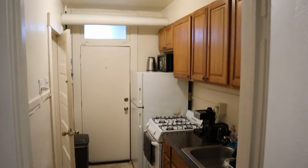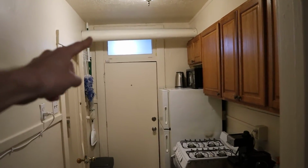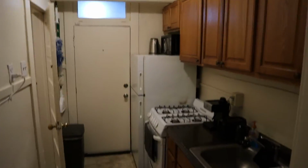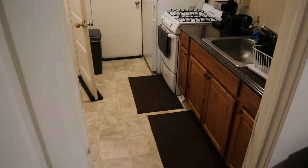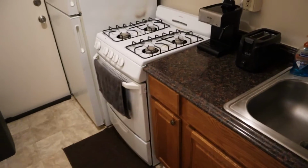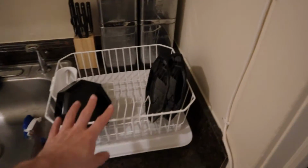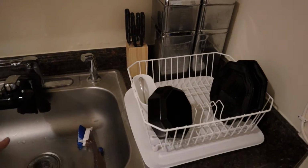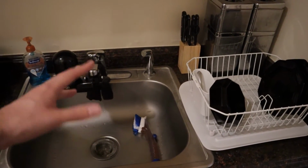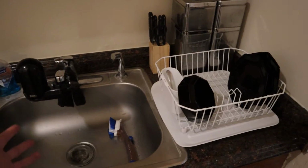But yeah, moving on. So the kitchen is basically my hallway, and you could see one of the heat pipes just running along, which is kind of funny. Yeah, the kitchen's pretty small. There's not a whole lot of counter space, and there's obviously not a dishwasher in here. So we just got a drying rack, and me and Nick try our best to, once you use a dish, wash it right away.